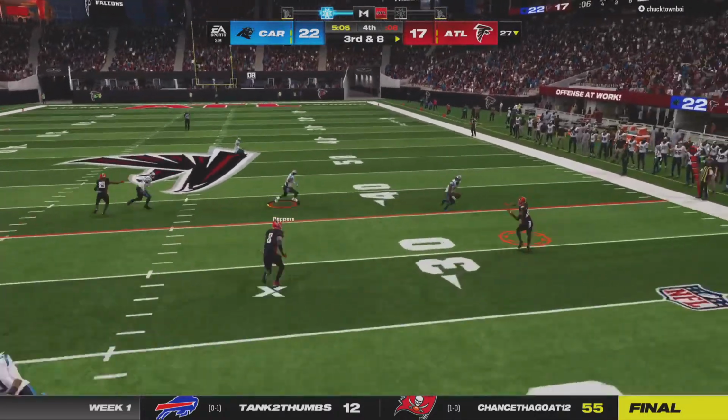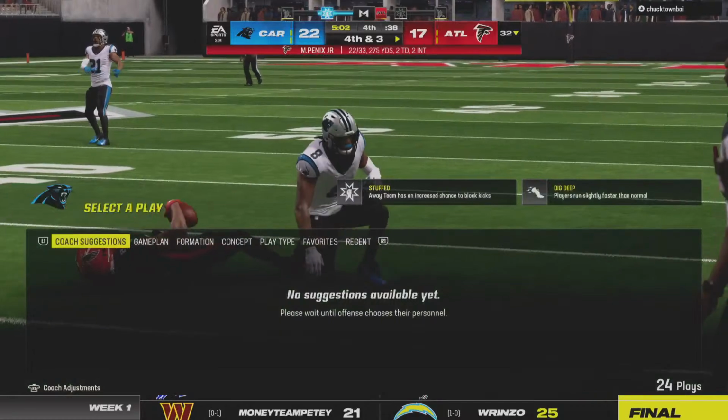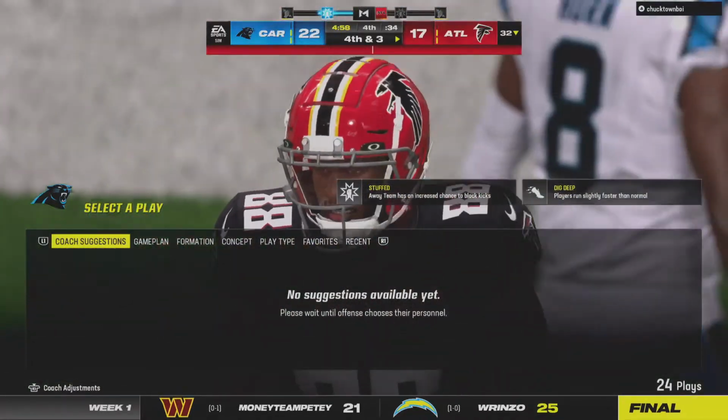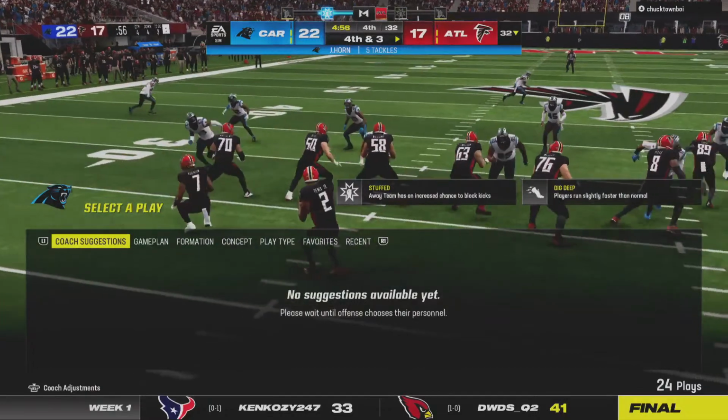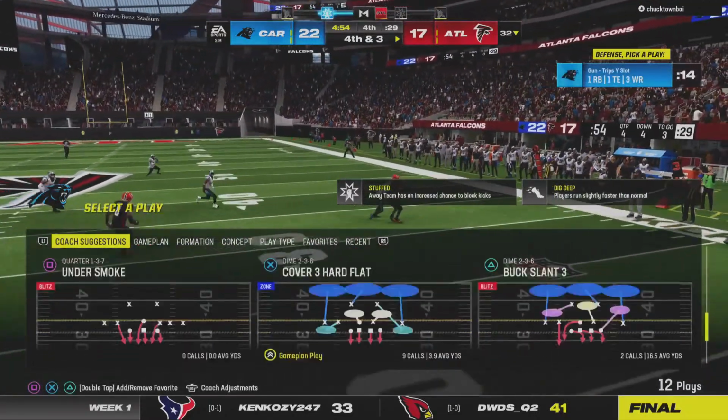Out of the gun now on 3rd down. Open man completes it to Smith-Schuster. And a good job defensively. They stop him short of the first at the 32. So 5 yards here, 5 on the play. And that's going to bring up a 4th down.